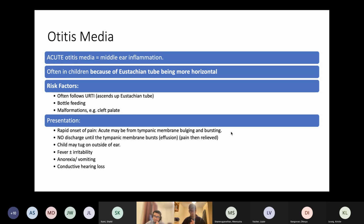Remember, if you're suspecting ALL in a child, you need to do a 48-hour full blood count, a very, very urgent full blood count. The other important thing, as Claudia just said, is hypogammaglobulinemias or other immunodeficiencies, but immunodeficiencies aren't a huge topic, so I wouldn't worry about them. But remember that you want to think about leukemia if someone's getting recurrent bacterial infections.